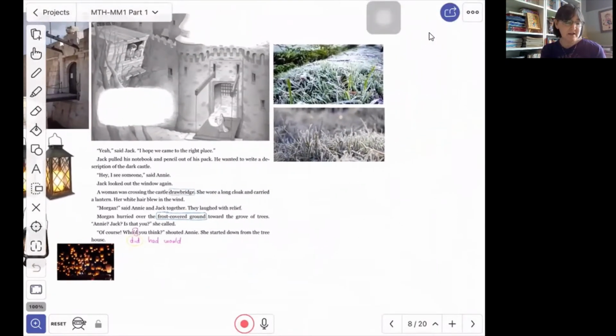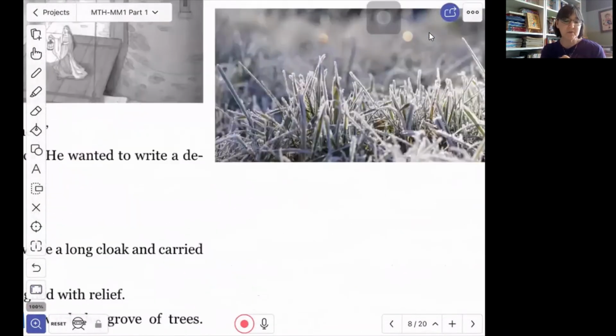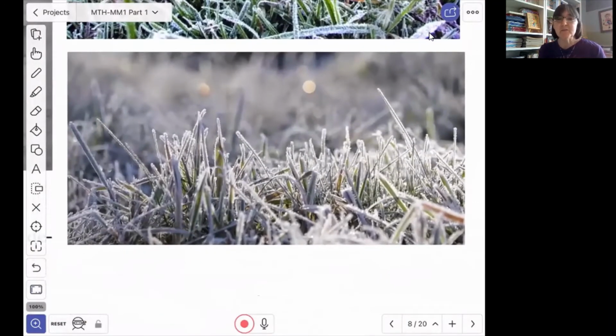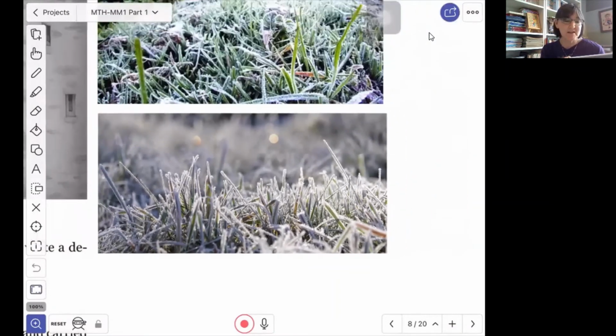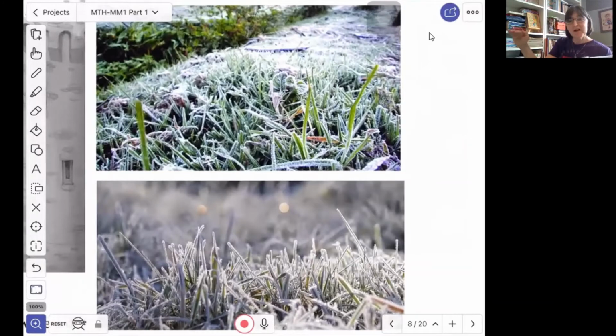And they also talked here about frost-covered ground. Ground covered with frost is not ground covered with snow. But you can see here in this picture, the grass on the ground has frozen. It's not covered in a blanket of snow, but the grass has frozen. And so when you look across the grass, it might look white. That's frost. And if you step on frozen grass, the grass will break and you will hear it snap.